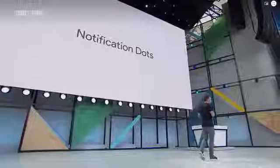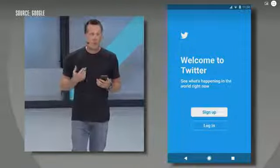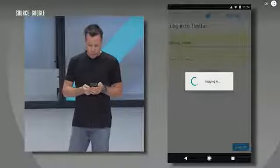Another great feature in O that helps make your experience more fluid is autofill. With O, we've extended autofill to apps. So let's say I'm setting up a new phone for the first time, and I open Twitter, and I want to log in. Now, because I use twitter.com all the time on Chrome, the system will automatically suggest my username. I can simply tap it, I get my password, and then boom, I'm logged in.